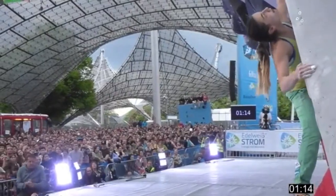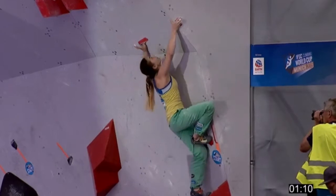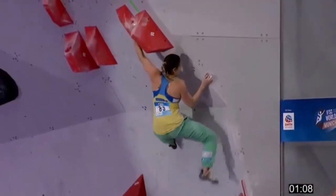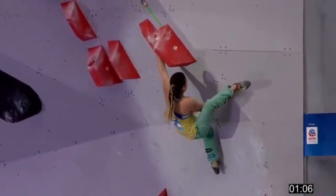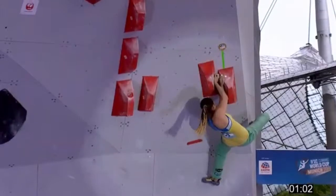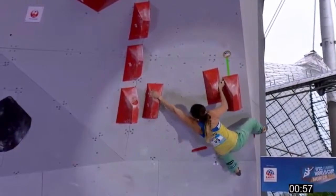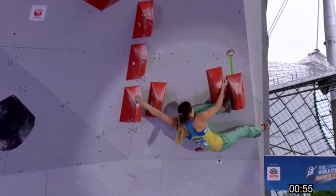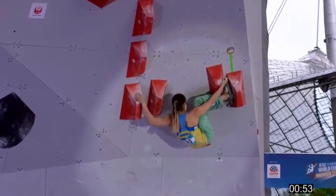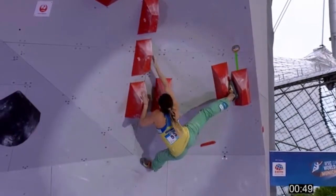Great angle there. See the crowd willing her on. Very solid up with the left hand. Got that heel hook in place, now needs to drift out left. She's been here before. How much energy has she got left? That's really the question. If she wasn't to do it this time, can't imagine she'd have enough energy left for another go. This one could count.